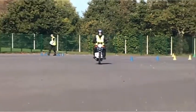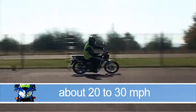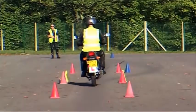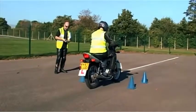Enter and leave the bend between the red and blue marker cones. You should aim to achieve a speed of about 30 to 50 km/h as you ride through the speed measuring device. Once you have passed the speed measuring device, brake to a normal stop, pulling up under full control. Your front wheel must be within the area formed by the 4 blue marker cones.